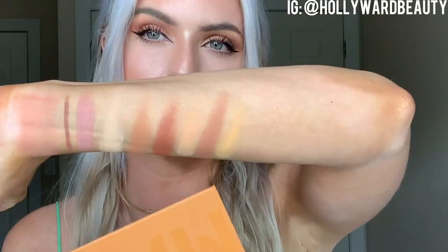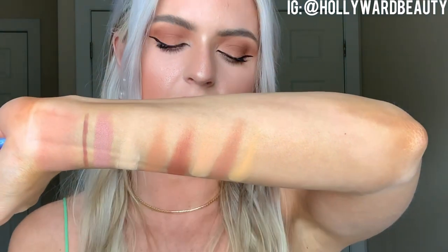Okay, now we're gonna go into the second row down here. For my eye look today, look how beautiful those colors are and how it turned out. I used most of that top row with the warmer colors, even though this palette is warm. And then Honey Dip, love that name. This is definitely a true kind of honey color. It's got a bit of yellow and a bit of orange. It's quite yellowish, this color, in comparison to the others.